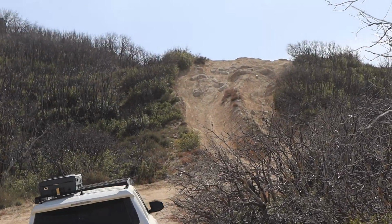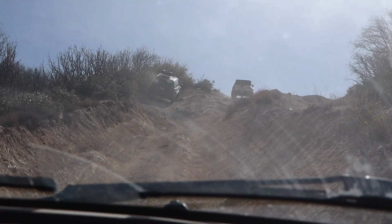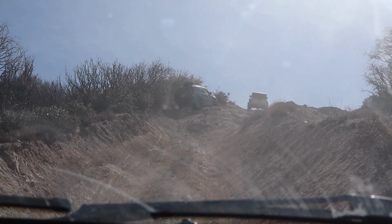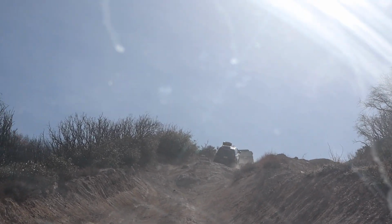So we have to go up this sketchy hill now. Sorry for the wind. Try to four-low this one? No, I think you'll be fine. Okay. Give it gas. Cut it right. Then left.